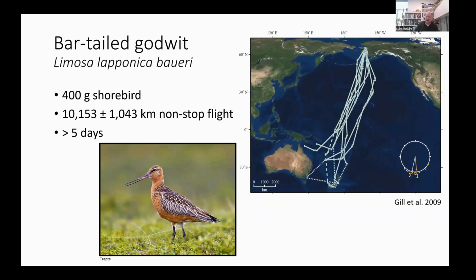Like the blackpolls, no resting, no stopping, no eating, no drinking, just flap, flap, flap nonstop. I put down more than 5 days, but for some of these birds, this is 10 or 11 days of nonstop flight, day and night, until they arrive at their wintering grounds in New Zealand.